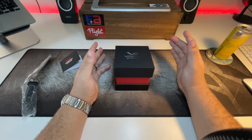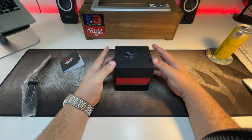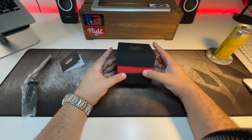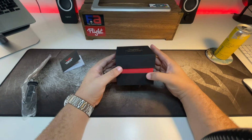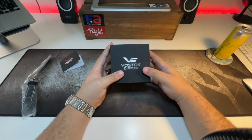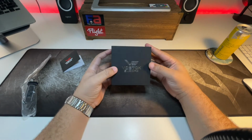This was on their Tier 4 wheel, which I believe is somewhere north of $300 to acquire, okay? This box, come on, guys. And this isn't at Watch Gang, this is at Vostok. Yeah, it's an expensive watch. It's a nice watch. This box to me, come on, guys.